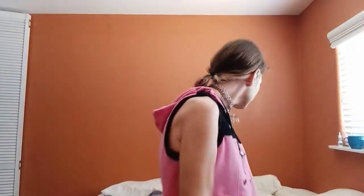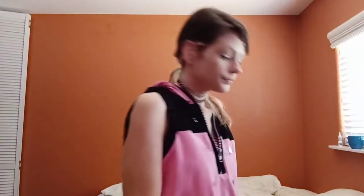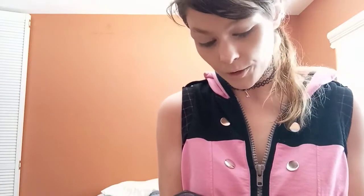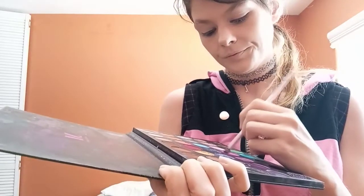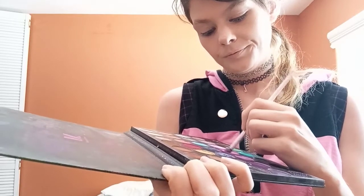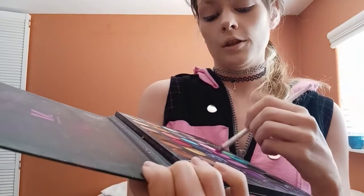So primer's done. This is also another time that I double check and make sure, okay, these are the colors I want to use. Which it is. Okay. So I always start with the crease first. That's just me, my personal preference. So that means this one. Obviously, you can use any palette, whatever. You could even use any color technically to achieve the same look.